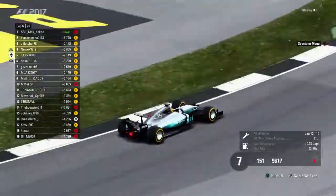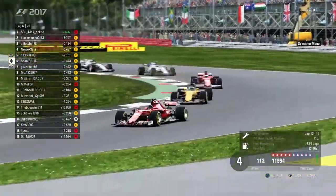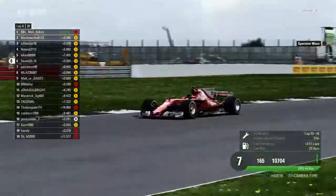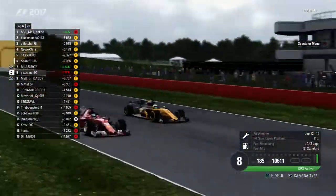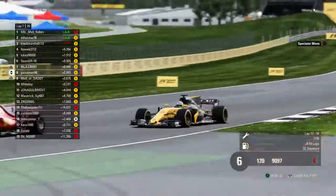Yeah, in the past when I've raced Lukey, I found him a really, really difficult person to overtake. He's a really experienced racer, he knows what lines to take and defending, and I can sense Sean's getting a bit frustrated because he's 19 seconds behind Mally, which is half a pit stop around here already. And D Fletcher's past Black Mamba.